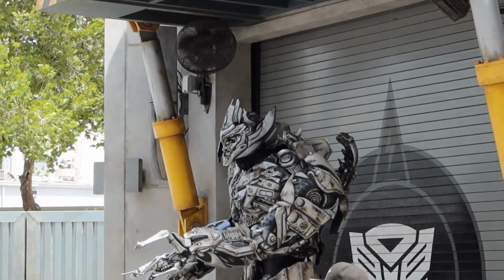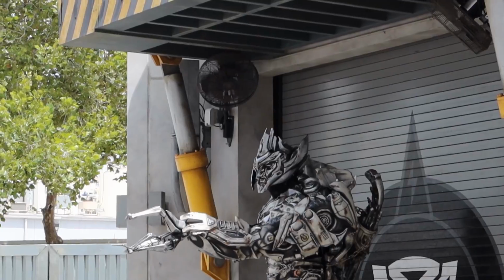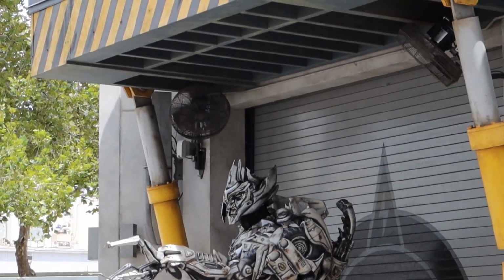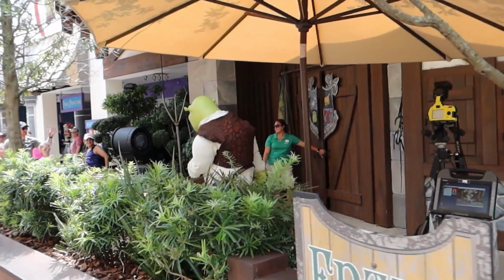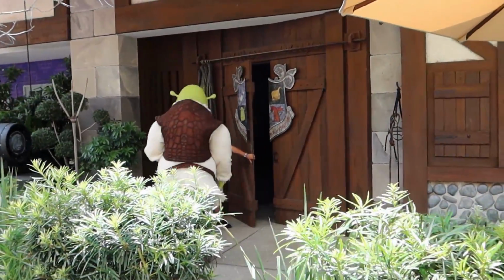There it was, the only thing scarier than Halloween Horror Nights, Dora the Explorer. Hey folks, if you're in line right now, we're seeing Optimus Prime. Shrek's out here meeting and greeting guests. Is he heading back in? He's done for the day. Heading back to the swamp.